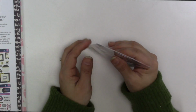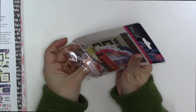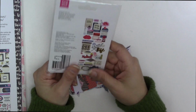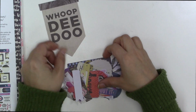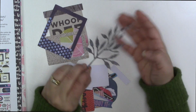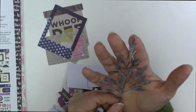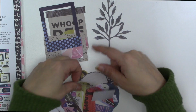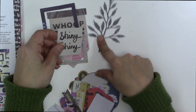Then there is this set of cardstock die cuts that coordinates with the collection. And of course you can see what all comes in it on the back. I'll take it out of camera view so that my camera will focus properly. So it says whoop-de-doo. And then this is quite pretty. I actually kind of love this. It has a wood grain background on it. It's really, really pretty. I wish there were more of those, because it would be nice to have 3 of those in different sizes so that you could stick them in different places.